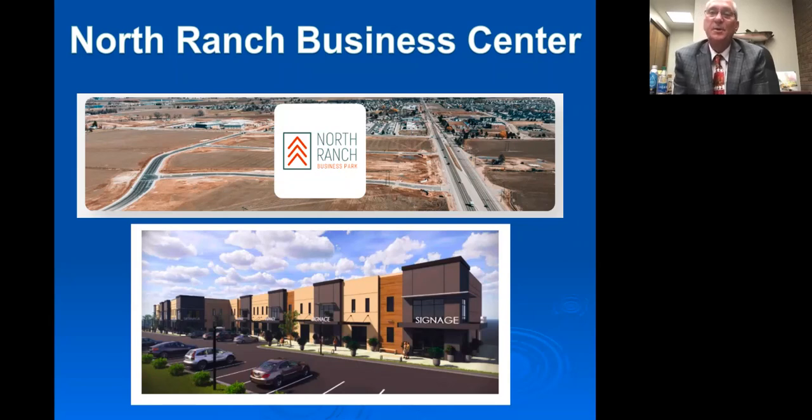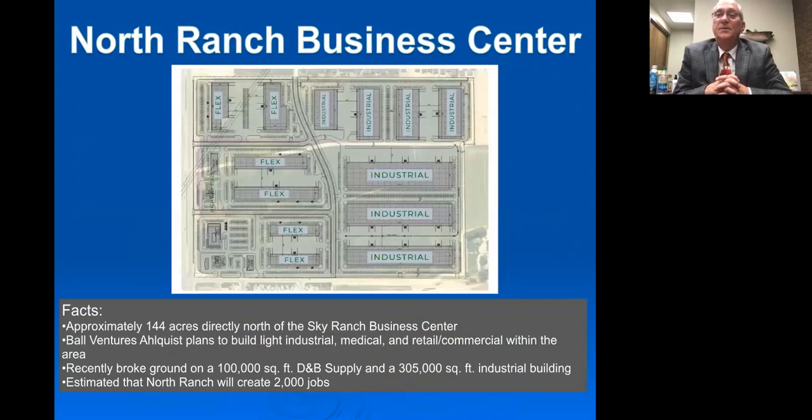This is our goal. This has been our dream, to make Caldwell a pedestrian-friendly, family-friendly, walkable, business-friendly city that would invite people to come to the city of Caldwell and spend their dollars here, invest in the city of Caldwell with us. And so this is the North Ranch Business Center that is just underway. We just broke ground.